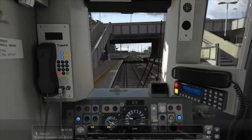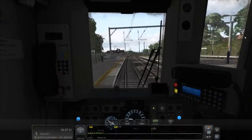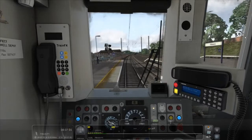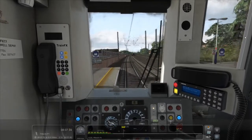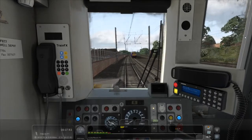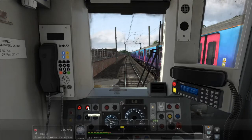That's what we like, a nice smooth stop. Oh, and there's another 319. I thought we'd never see one. That is a perfect stop, if I do say so myself. Right, let's get that open.